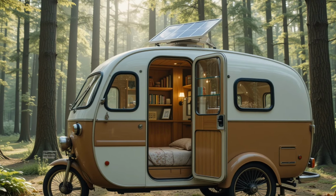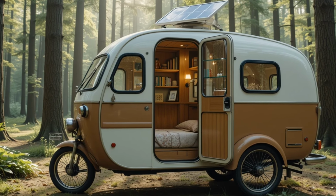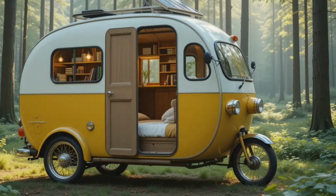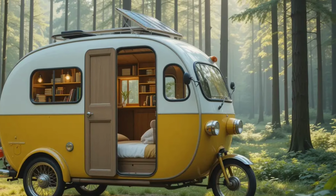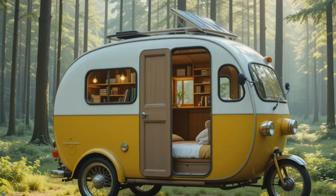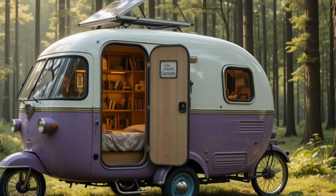At first glance, it's like something from a retro postcard: curved wooden panels, shiny chrome edges, pastel colors that scream nostalgia, and a design that blends the old-school charm of a 1950s diner with the soul of an open-road wanderer. But here's the twist: it's not built for cars or trucks. It's built to be pulled by a sturdy, electric-assisted tricycle. That's right, 3 wheels, 0 gas, all adventure.